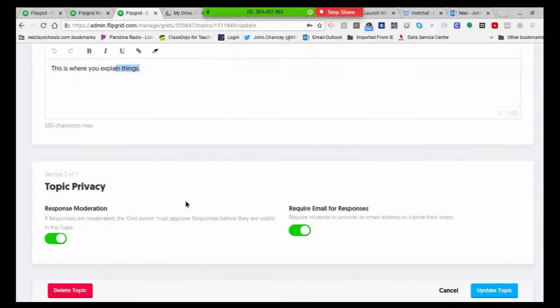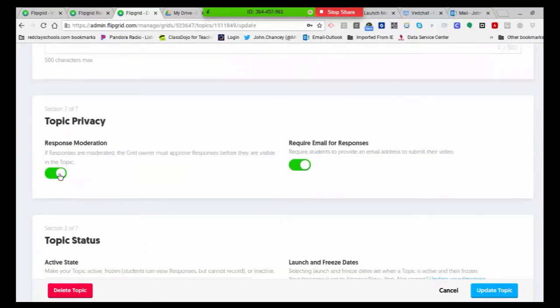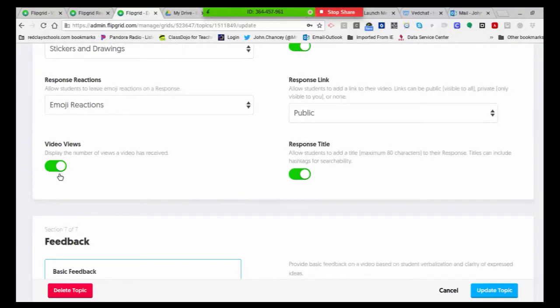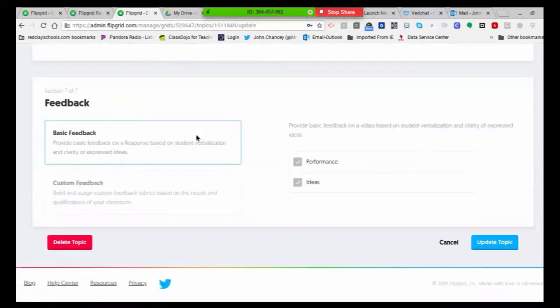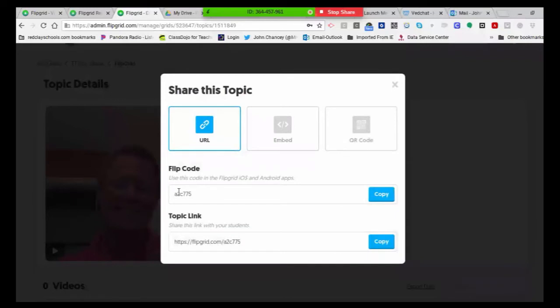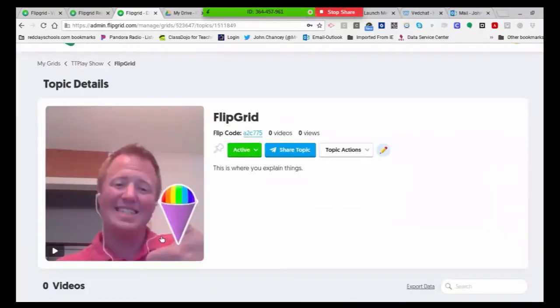And then down here, you can moderate them. So basically, no one sees the video until you say it's good to go. And same thing, come down here, a bunch of little things, like if we want them to do stickers or not. And basically update the topic, and it's ready to go. Sharing is nice and simple. You've got the code or just the actual link, or embed it and make it really simple. And there are hundreds of examples out there with other teachers wanting to share about Flipgrid and help everyone use it.